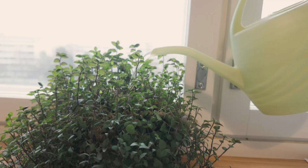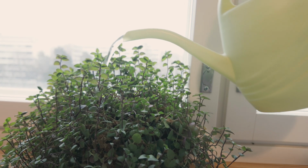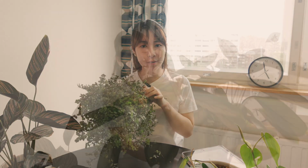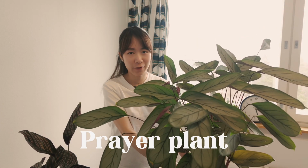This plant originates from New Zealand. It prefers bright indirect sunlight, and it likes the soil to be moist but well drained to avoid root rot. Alright, so this is prayer plant, my favorite plant in my house.